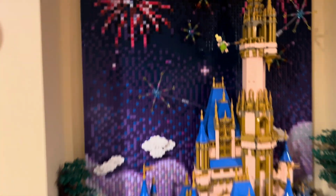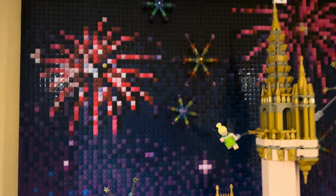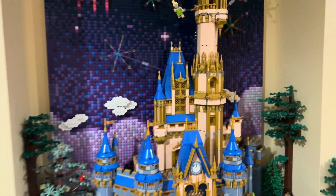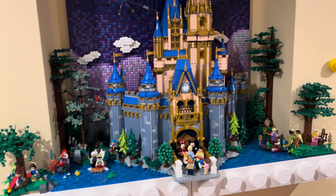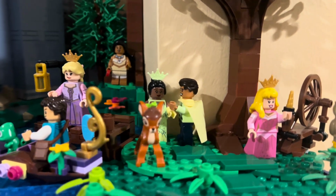I ended up adding some more fireworks, so you can kind of see here and there. So they kind of come off 3D along with the picture. And then I also have the ones coming off the castle. So the next stage of this is to get it lit. So we are going to put some lighting on it. We'll talk about that in a second, but let's take a look down at some of the specifics here.